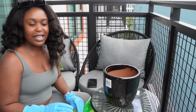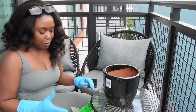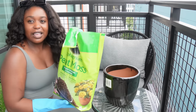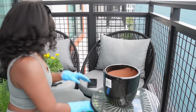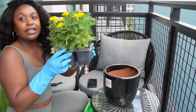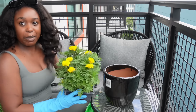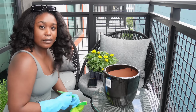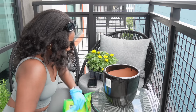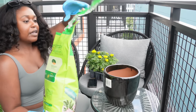I'm on the balcony. Mom is walking me through it. I'm gonna get some of the peat moss, and then we're gonna plant these marigolds in this pot right here. Yeah, that's what I was thinking.